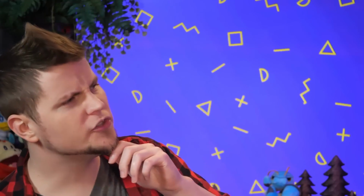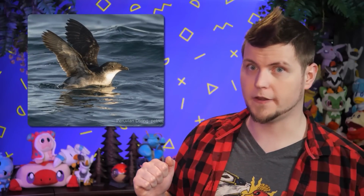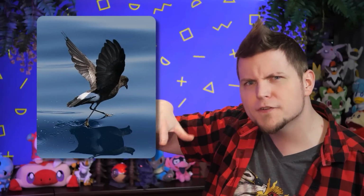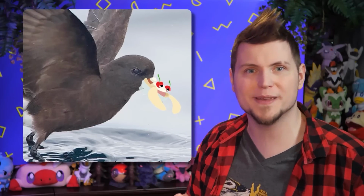But actually, storm petrels specifically don't hunt the way the Pokédex mentioned Wattrel hunting. Remember, that's a diving petrel thing. So instead, storm petrels coast right above the surface of the water, looking for any small fish and crustaceans. Then when it finds a target, it scoops it up with its scoopy-banoopy shaped bill, and it returns to the sky. Just typical seabird stuff.